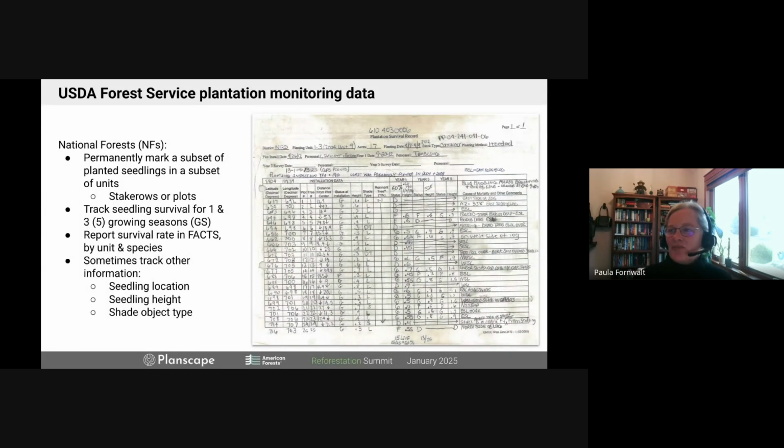Okay, so national forests in the West follow a relatively standardized protocol when they monitor post-fire plantations. The first thing they do is go out and permanently mark a subset of planted seedlings in a subset of the units. These can be either along stake rows, which are basically transects, or marked in plots. They then track seedling survival always for one growing season after planting, usually after 3 and sometimes also after 5. They then report the survival rate into FACTS by unit and species.